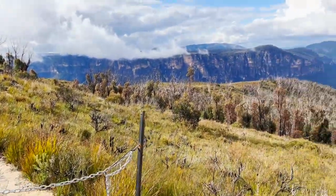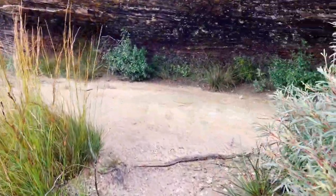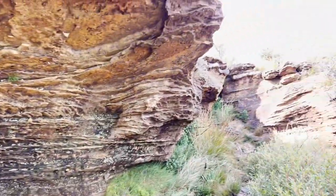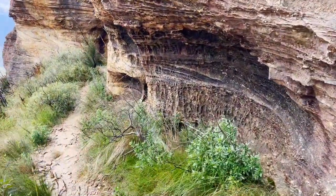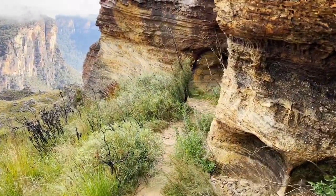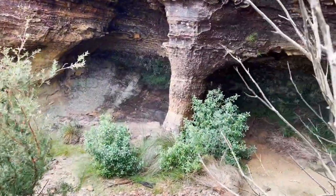Off because of the landslide down to there, just before the summit. Just before the climb to the summit, we've got these caves here, and we thought we'd come and check them out after we did the summit today. Let's just have a look, see what we got here. Yeah, this is pretty cool.